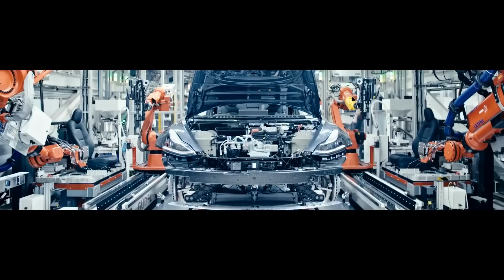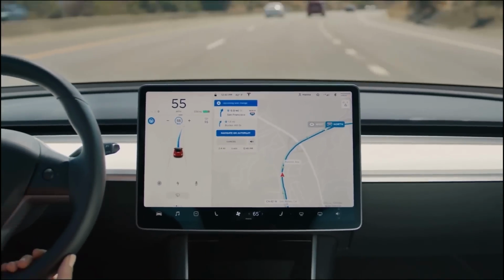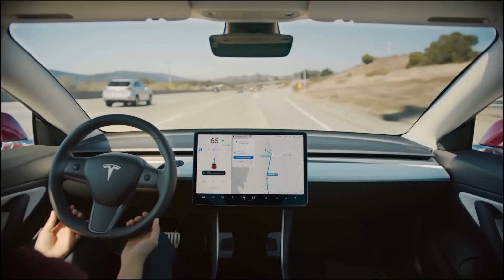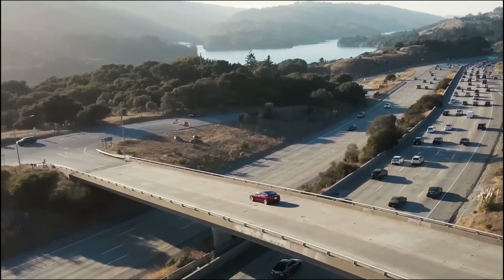The upside to this is that when you get a new Tesla, you are getting the best possible car that they can build at that moment. But the downside is that you never know when those step changes are coming. So you might miss an upgrade by a week or a month, and that kind of sucks.